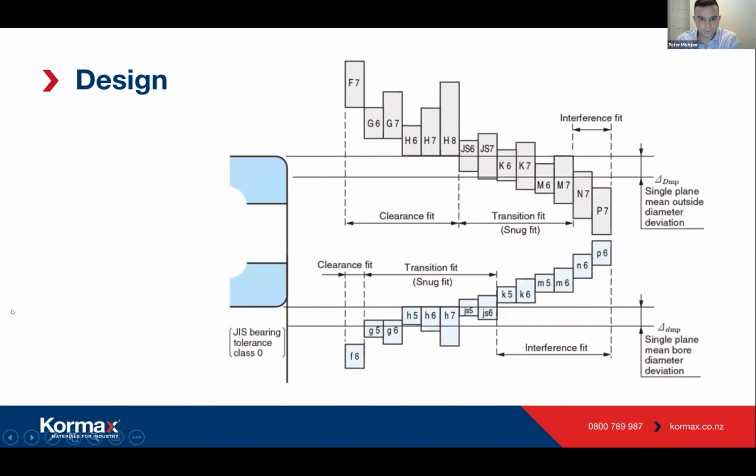On to the next slide. The design. So now we know how important the clearance is. So how do you calculate it? From a basic standpoint, you take the bearing ID min and max, the bearing OD min and max, the housing bore diameter min and max, and the mating shaft min and max. And these are all calculations that we would provide for you.